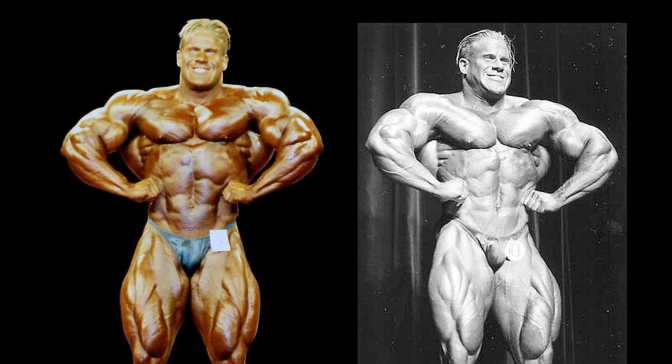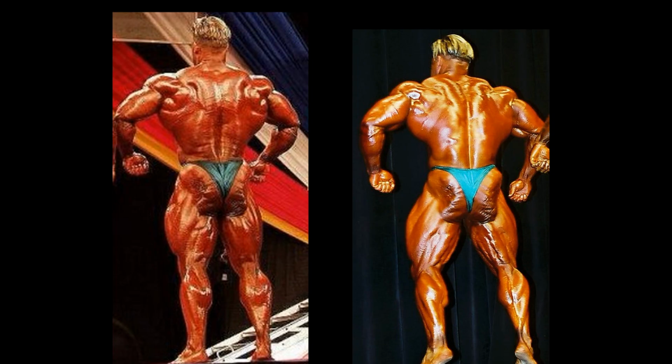Here in this pose, it seems to be slightly inconclusive. I don't know. The abs seem to be a little bit tighter, perhaps, in the Arnold Classic version. Hard to say. It's a black and white picture, after all. But these comparisons are fun to do. These are two of the best Jay Cutlers by far, in my opinion. Let's see if we can figure anything out with the back comparisons.